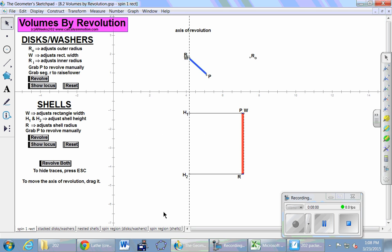We're going to take a quick look at a Sketchpad thing. I did not make this, but here is the idea for a disk or a washer. We're just going to revolve this going back behind the board and then coming out in front of the board. Is that a disk or a washer? Disk. Now if we look at this blue thing, the part that's shaded in, what kind of a shape are we going to get? It's a washer, right?